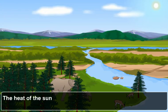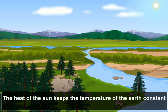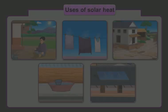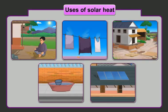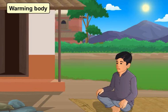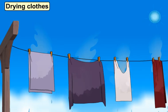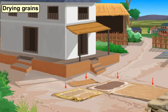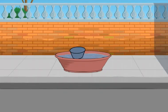Similarly, the heat of the sun keeps the temperatures of the earth constant, making the survival of the living things possible on the earth. Students, we have been using solar heat from ancient age for different purposes, such as to keep our bodies warm, to dry our clothes and grains, to heat water for taking baths during the winter season, etc.